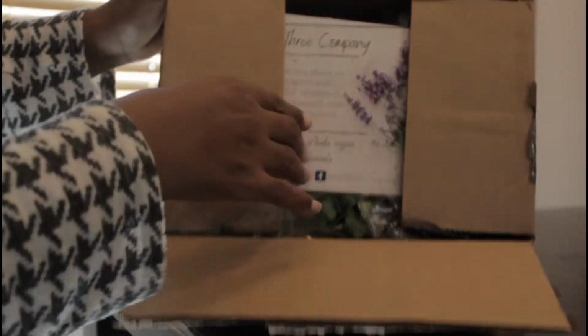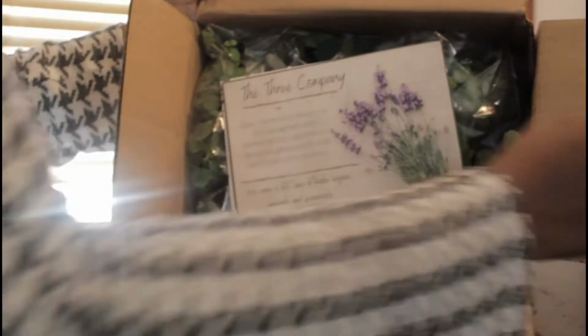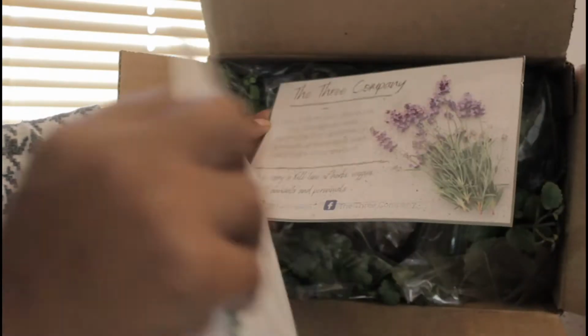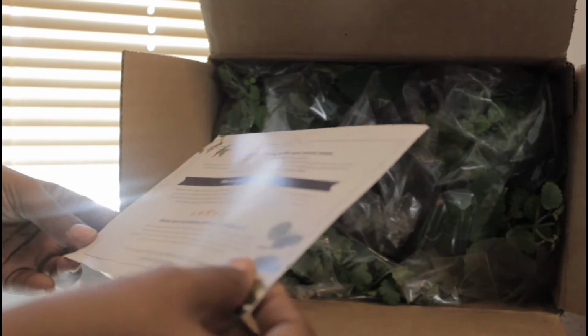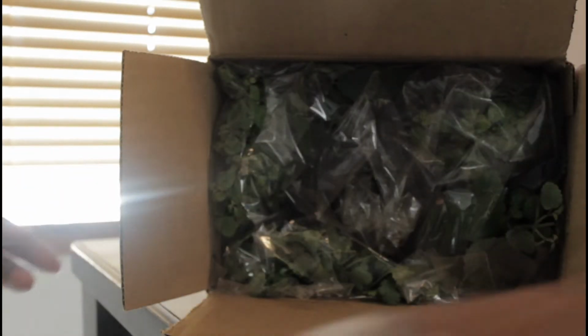So this is what you see when you first open it. So nicely packaged. So pretty. We carry a full line of herbs and veggies. Thank you for trusting us for your plants' needs. That's cute. Okay, let's see what we have.